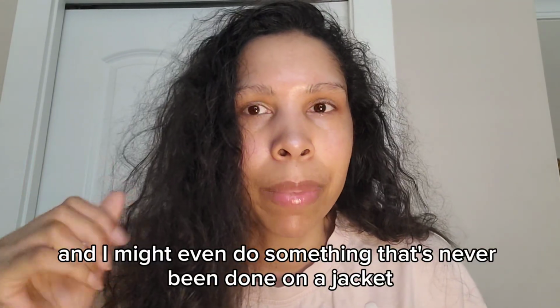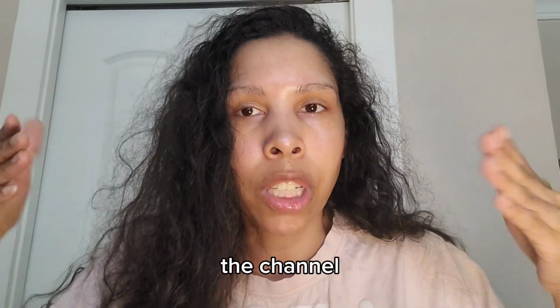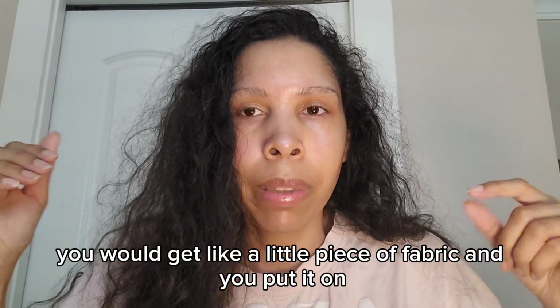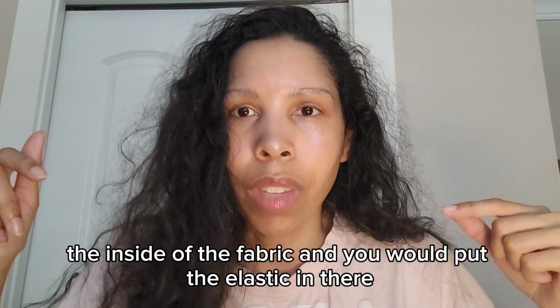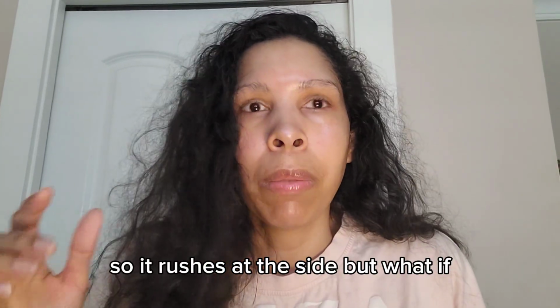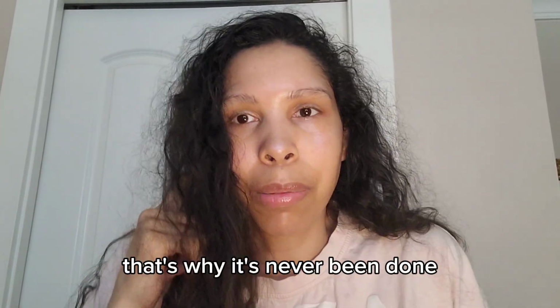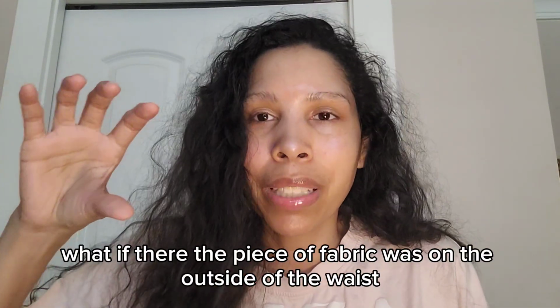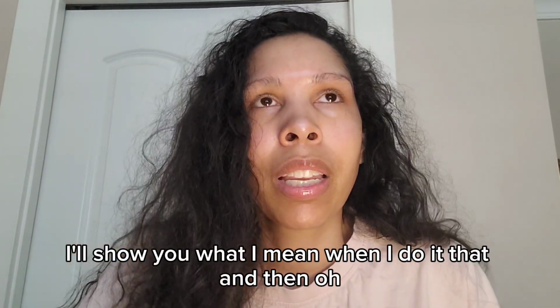And I might even do something that's never been done on a jacket. You know how for the channel, you would get a little piece of fabric and put it on the inside of the fabric and you would put the elastic in there so it ruches at the side. But what if the fabric, that might look stupid actually, that's why it's never been done. What if the piece of fabric was on the outside at the waist? I'll show you what I mean when I do it.